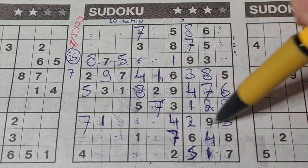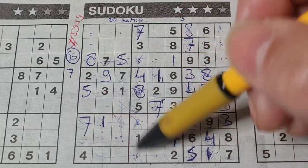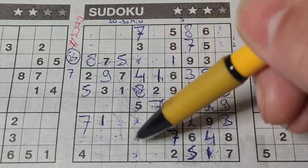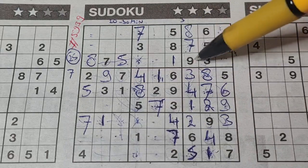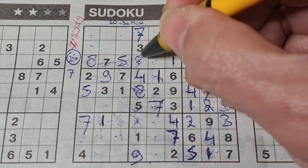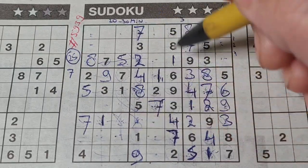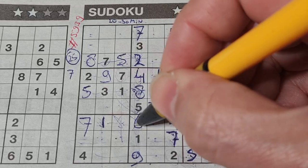And look, we have a 2 and a 9 in this row. So no 2 and 9 in this box. The 2 and a 9 goes in those 2 boxes as a pair. 2 and a 9, 2 and a 9. We have a 9 in this row, third row. No 9 there. 9 should be here, and the 2 goes there. So 1 digit left now in this column for number 6.